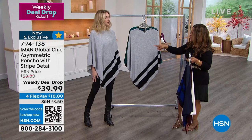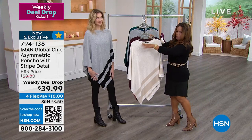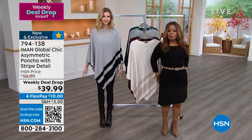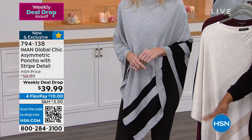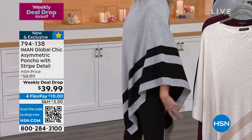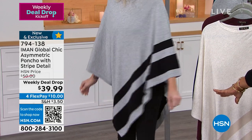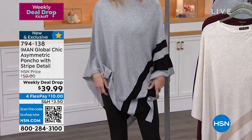How tall are you, Kate? I'm 5'9". So Kate is 5'9". You're wearing the extra small, small? I am. So just to kind of give you an idea on where it may fall. And if you're wearing a legging, especially when we're wearing leggings, oftentimes we don't want our backside to show. Have that coverage. It covers so beautifully, as you can see. But it's an easy silhouette. It has some movement. But I just think you look so sharp in that, which is wonderful.